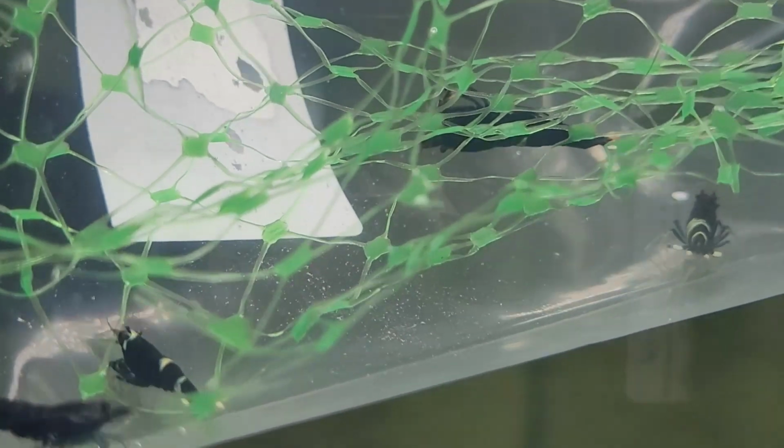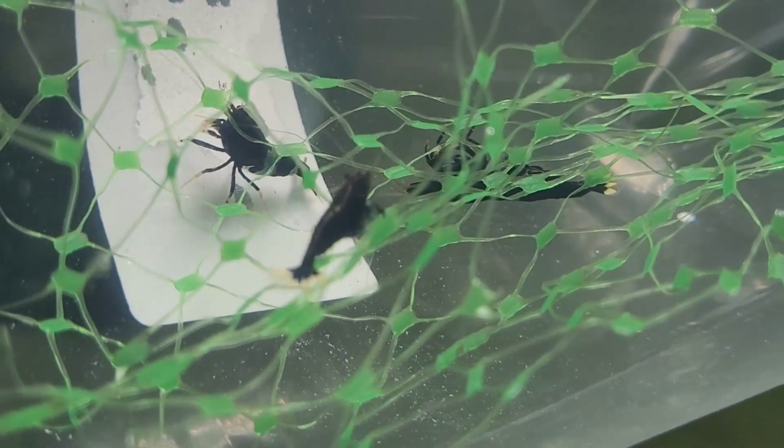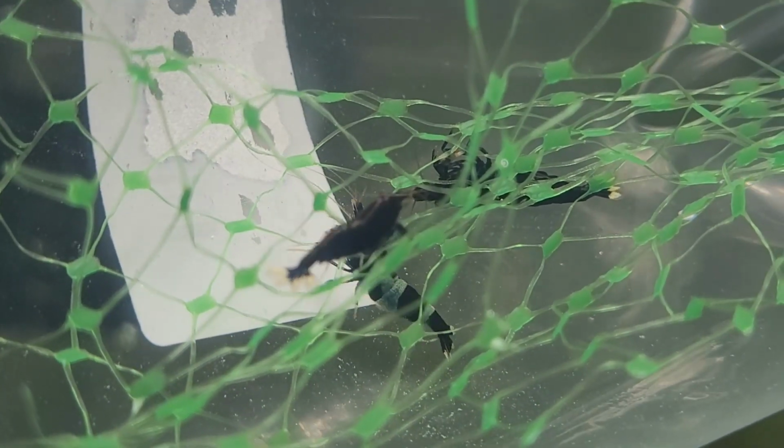Got some black and white shrimp. Very nice color. As you can see, nice and dark. They come very expensive. They're harder to find. They're one of the more expensive shrimp for a collectible. Are they pooping already? Yeah, let's see how they do.